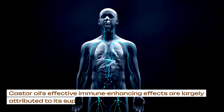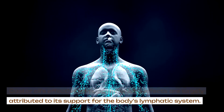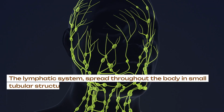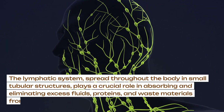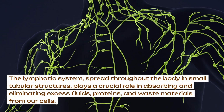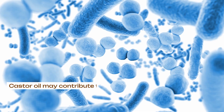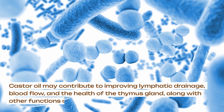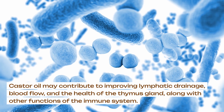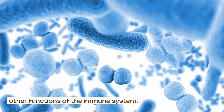Increased immunity. Castor oil's effective immune-enhancing effects are largely attributed to its support for the body's lymphatic system. The lymphatic system, spread throughout the body in small tubular structures, plays a crucial role in absorbing and eliminating excess fluids, proteins, and waste materials from our cells. Castor oil may contribute to improving lymphatic drainage, blood flow, and the health of the thymus gland, along with other functions of the immune system.